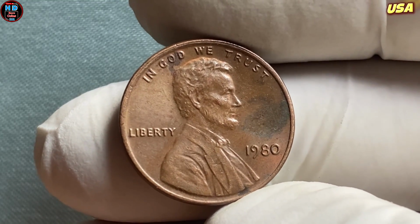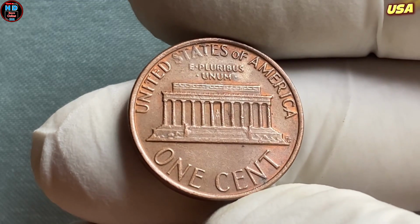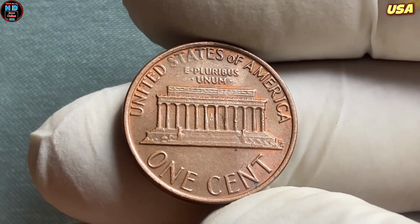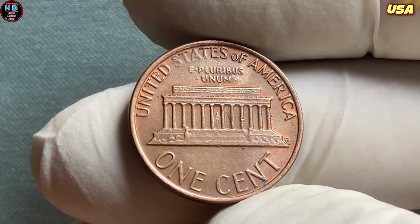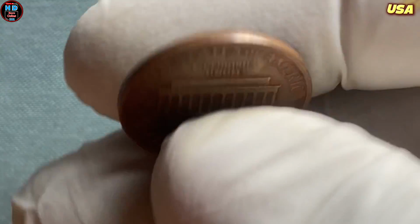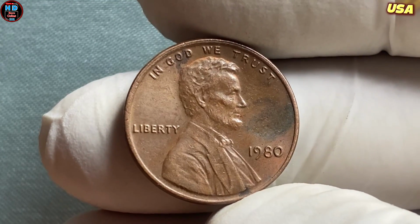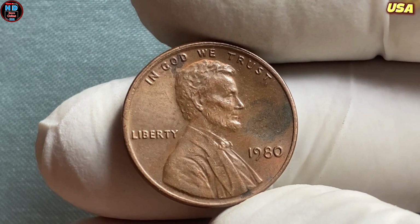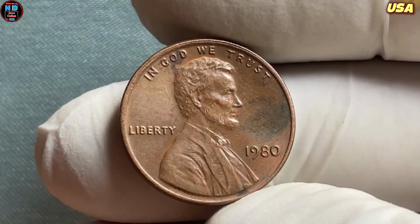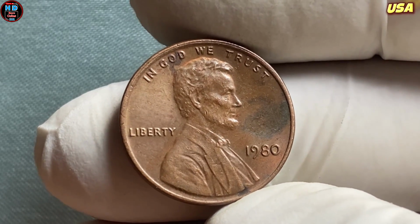Collectors always check for the coin's metal content too. Because the 1980 penny is still made of 95% copper, it's heavier and more durable than the modern zinc ones. That extra metal not only gives it a classic feel but also adds to its collector appeal. In the world of numismatics, small changes in weight, tone, or surface texture can be major indicators of a rare minting variety. Some 1980 pennies even display variations in the mint mark itself, hand-punched slightly off position or with doubling around the letter.